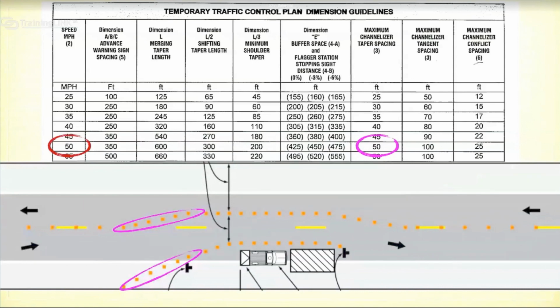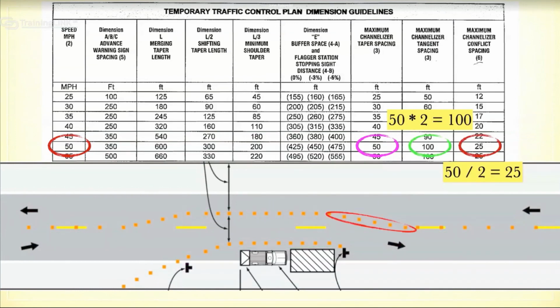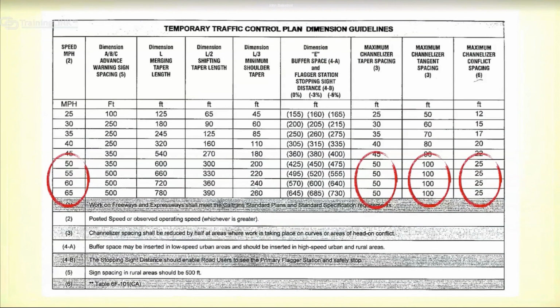At 50, now this is where things change. 50 is the last number that stays standard. We have 50, 100, and of course 25 feet on the spacing. Now look at the full table. At 50 miles an hour, the spacing is as big as it's going to get. 50 feet on the taper, 100 feet on the tangent, 125 feet on the conflict. And at 60, 65 miles an hour, it stays the same. So that is the biggest spacing you're able to see.